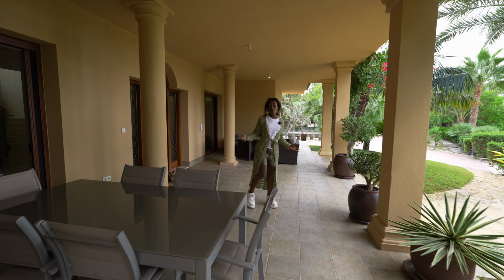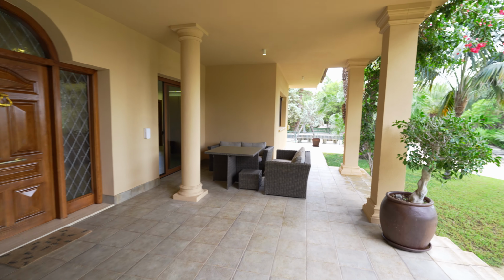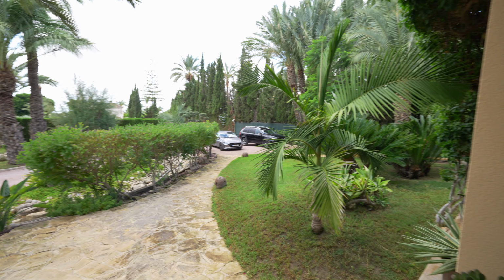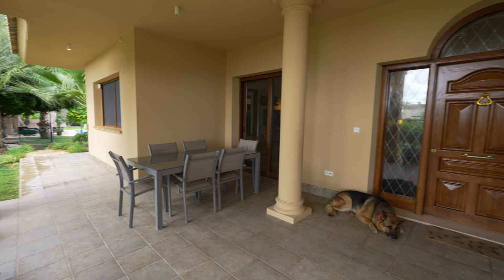So here underneath you can see that you have your relaxation zones directly outside the house. You have a dining space here that is set to dine six and also an outdoor lounge. But check out the beauty and the splendor of this garden. This is your front door.